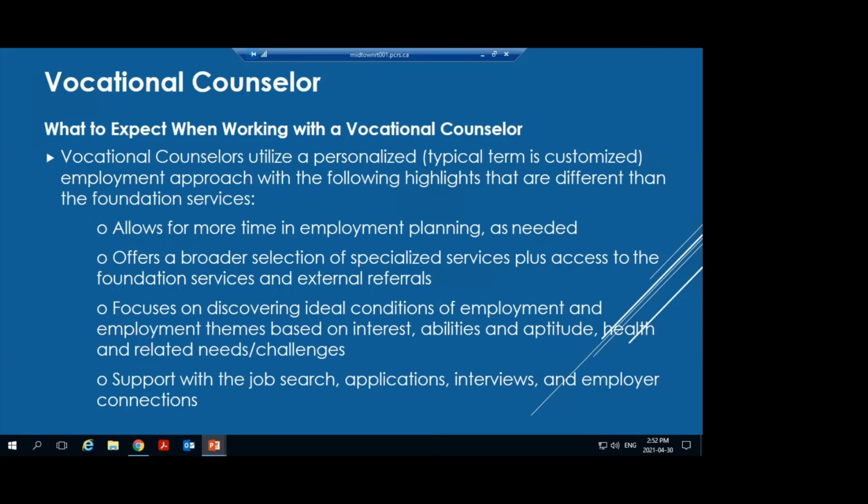We also focus on discovering the ideal conditions of employment for the individual and the employment themes based on their interests, abilities, aptitude, and health and related needs or challenges. Of course, we support clients with the job search process, the applications, interviews, and also connecting with potential employers.